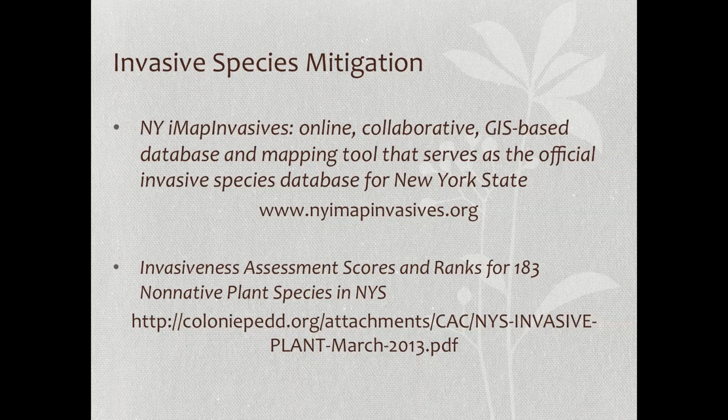I mentioned earlier that in terms of dealing with invasive species, the first thing we need to do is identify it, then regulate it, and then remove and replace it. The New York iMap Invasives is an online collaborative GIS-based database and mapping tool that serves as the official invasive species database for New York State, and you can find it at this website. You as a citizen scientist can go out and identify your invasive plants and then log it right into there, or you can contact the people who are coordinating the iMap Invasives website to put that in for you.